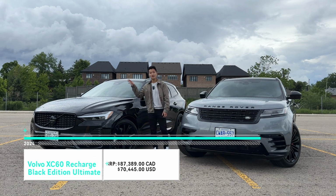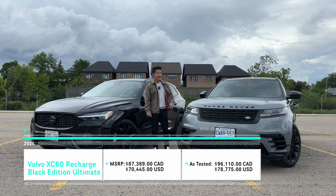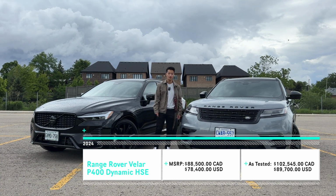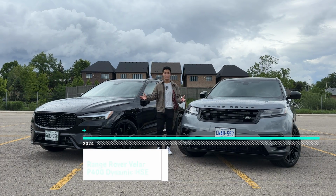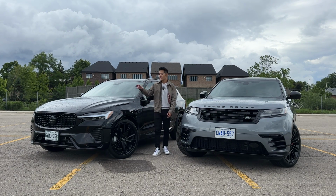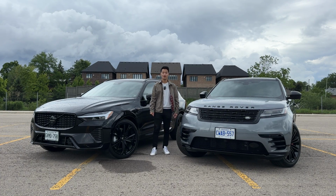On my right is a 2024 Volvo XC60 Recharge Black Edition, and to my left is a 2024 Range Rover Velar Dynamic HSE P400. Both vehicles are essentially fully loaded versions of themselves, and they both have a price tag of around 100,000 Canadian dollars. 97 for the Volvo and 102 for the Velar.